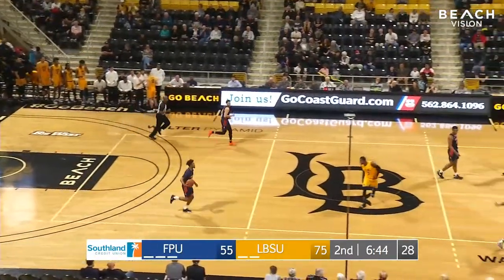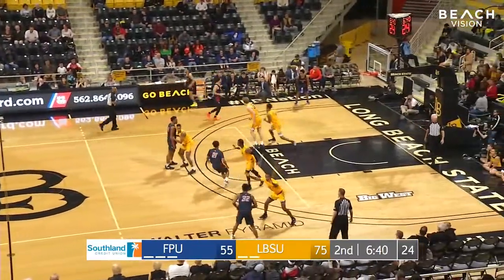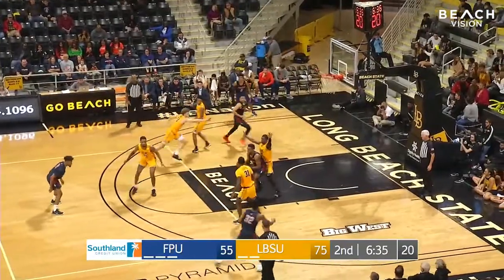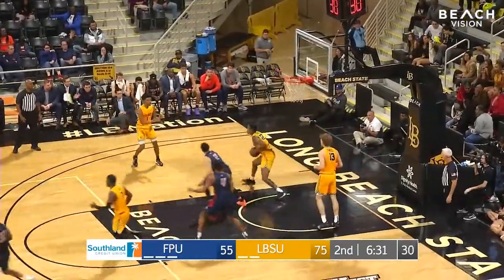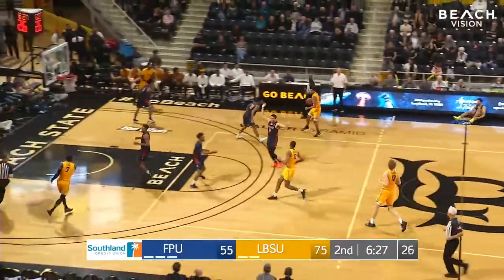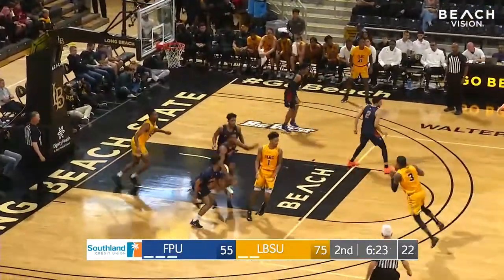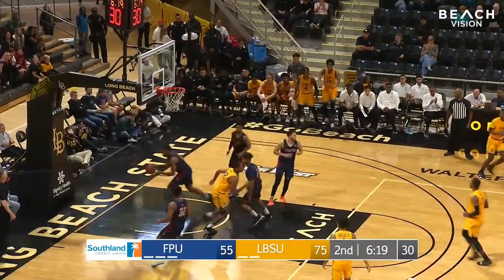And FPU with the ball as Kai Dirks, the freshman from Carson out of Price High School, brings it into the front court. Top of the key. Down low, shot no good. Rebound, Jackson. Ahead for Carter. Carter into the front court, right wing. Dribbles between the legs, dribbles to the free throw line. Crosses over, out to Cobb. Cobb into the paint, spins. Little 8-foot floater, nice touch, it's good.